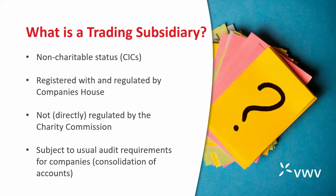Sometimes one does see a trading subsidiary set up with community interest company or CIC status. That's usually where the charity wishes to give the trading subsidiary some kind of social enterprise flavour or branding, because obviously CIC status brings with it the concept of an asset lock, which may be what the charity wants to achieve. So as a company, the trading subsidiary will be registered with and regulated by Companies House. That's quite a light touch form of regulation. And it's not directly regulated by the Charity Commission. I've said not directly regulated because, of course, where a parent charity sets up a trading subsidiary, its interest in that company, whether it's the shares or the membership of a guarantee company, is essentially an asset of the charity.